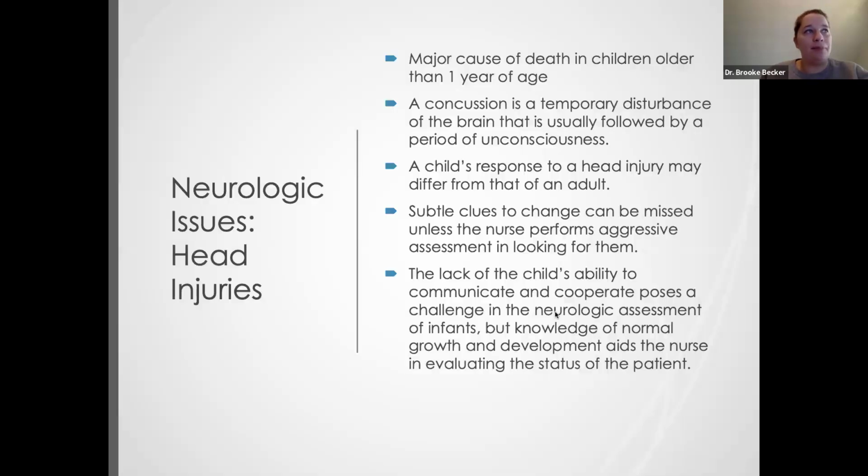No. Okay. So head injuries. Head injuries are the number one cause of death in kids less than a year of age. Unfortunately, a lot of that is from head trauma related to abuse. But think about it. Kids are also climbing on things and walking at that time, and their heads are still heavier than most of their body because they're bigger.